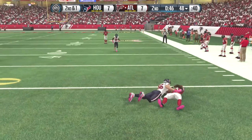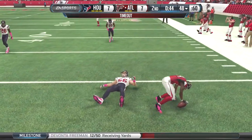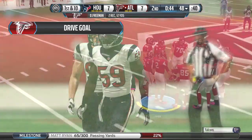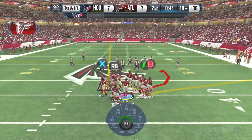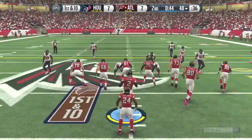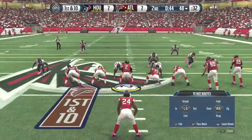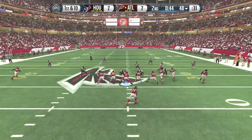Devontae Freeman with the reception. The Falcons are going to burn the first of their 3 timeouts right here. The Falcons doing their part to spread breast cancer awareness this month in the NFL. Plenty of pink on their uniforms today and throughout the stadium.